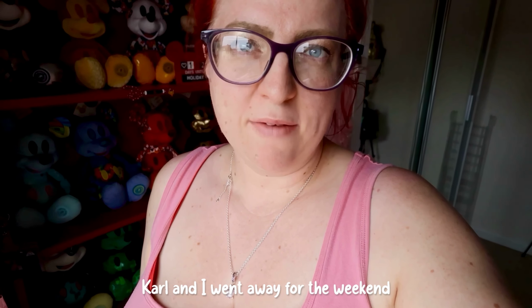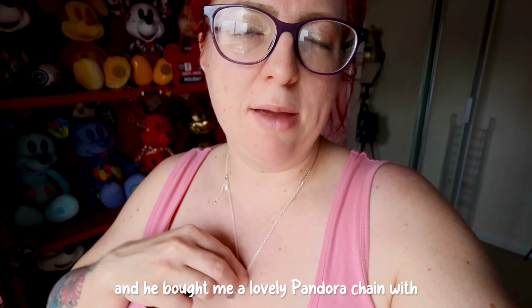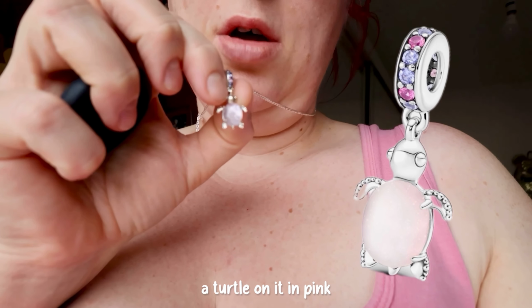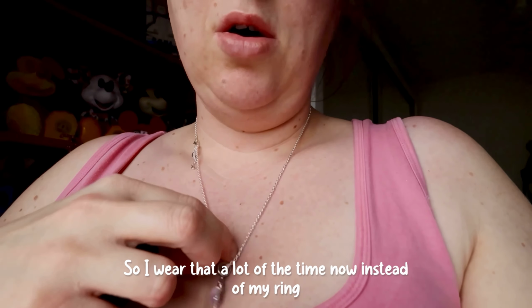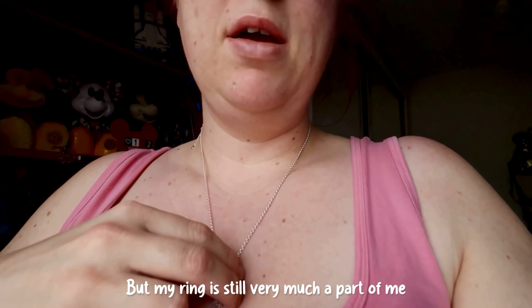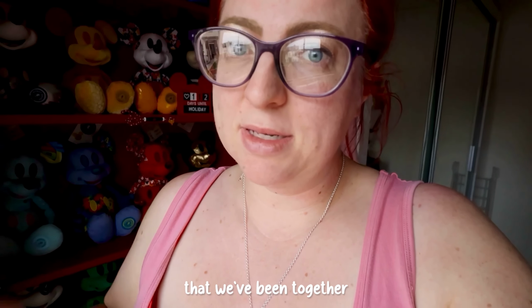Carl and I went away for the weekend and he bought me a lovely Pandora chain with a turtle on it in pink, which was really, really pretty. So I wear that a lot of the time now instead of my ring, but my ring is still very much a part of me. But this is really, really special because of the 11 years that we've been together.